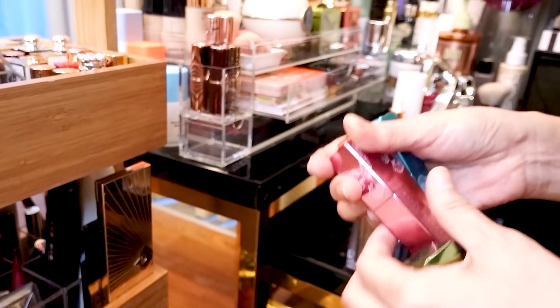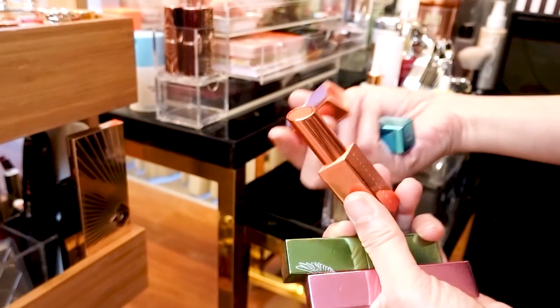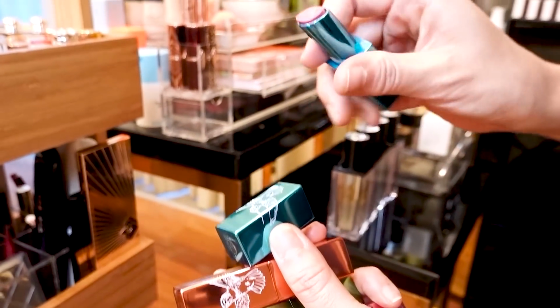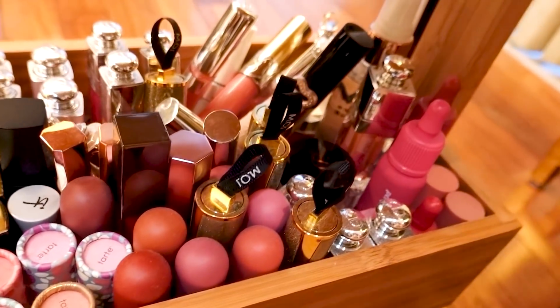So it actually stays, but it looks glossy, but not overpoweringly, like oily looking. So I like them very much. You can see that this is my favorite color because it's quite used. And lipsticks that I don't really use but have a lot of.